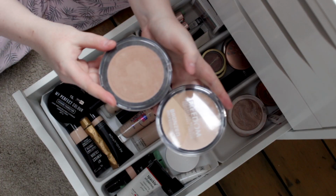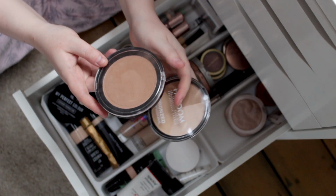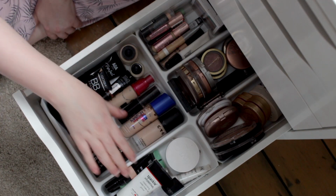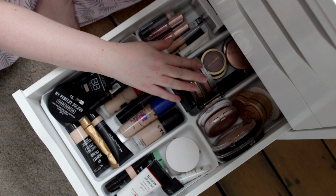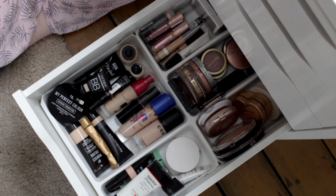We've got 2 massive bronzers here from Freedom and Makeup Revolution. Freedom are discontinued now, but you can still get the Revolution one. It's called Ultra Bronze. These are both really, really good for pale skin. The great thing about having cut the bit off the sides of these dividers and having that extra space is that now I can have products stood up, whereas I wouldn't have been able to do that before, otherwise the drawer wouldn't be able to close. But yeah, that's it.